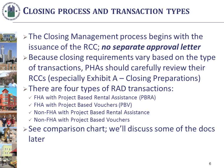When Linda talked about the 4 types of transactions, for the closing coordinator, the way that we look at it is, is it a PBV, is it going to be a PBVAP contract, or a PBRA? Because the PBRA has some different requirements that, because it's going to go to multifamily, we need to collect before closing and begin before closing. And then the other thing that matters to us a lot is if it's going through the FHA process, because then clearly we need to coordinate with the field offices that are working on the FHA commitment, or is it non-FHA? So for us, those are the determinants of what we need to do and where we need to go.